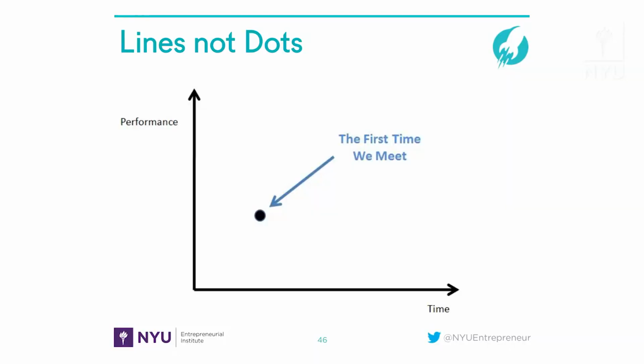Okay? That is a myth. And the way I like to address this one is by talking about a blog post that Mark Schuster, a VC with Upfront Ventures in LA, wrote several years ago called Lines Not Dots. In it, Mark talked about when he first meets an entrepreneur that he doesn't know, he doesn't really have a sense of how good they are and are they actually making progress? Are they moving the ball downfield?